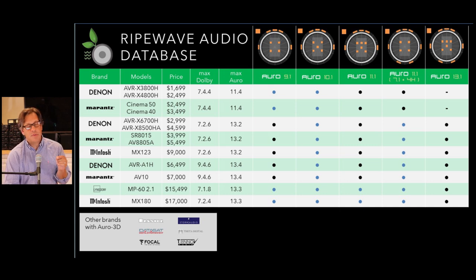Then you have the McIntosh MX123, which is largely based off of the Marantz AV8805A. Now, you pay a lot more for the McIntosh version. Of course, it's things that really make it a McIntosh. Whether it's worth this much more money could be a debatable item. But in this case, it's got that same level of support as those Denon Marantz models above it. So all based off of that same firmware.